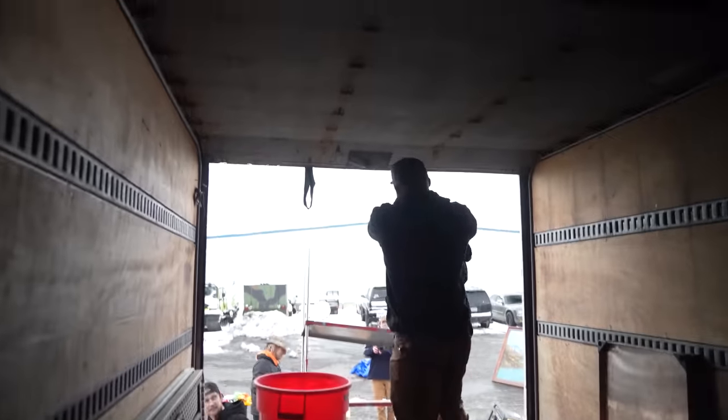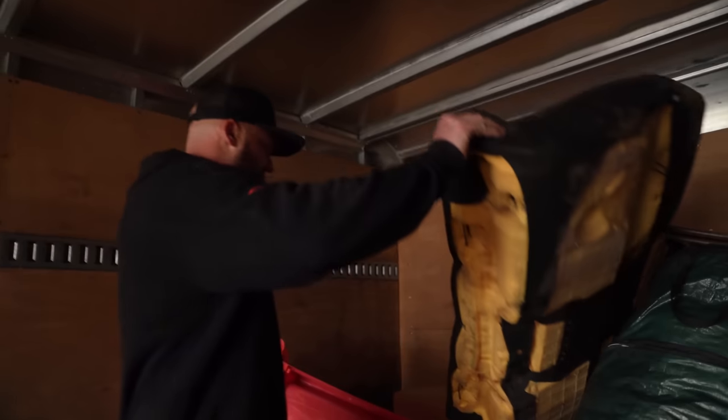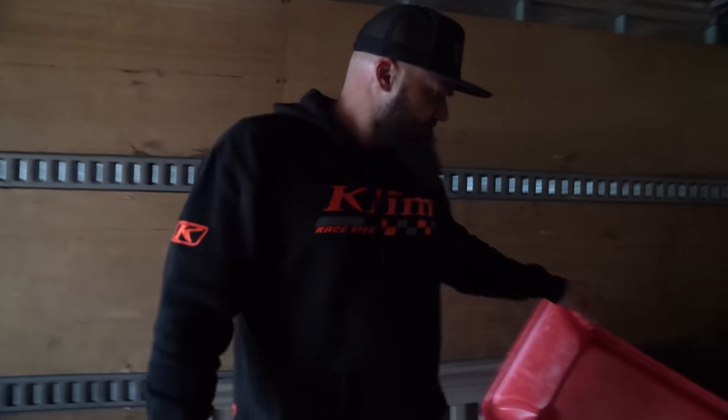Hey, look, a turd in a punch bowl. That's a soldier. There's no more turd in that punch bowl. Well, guys, I'm afraid that all we did was just help somebody move stuff that they didn't care to move.